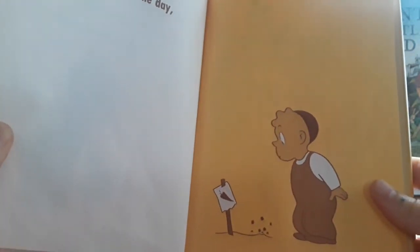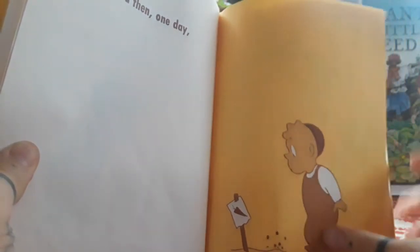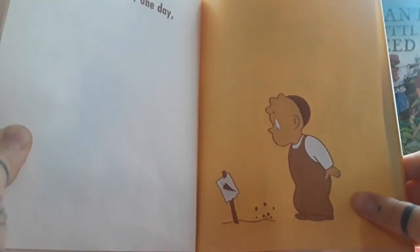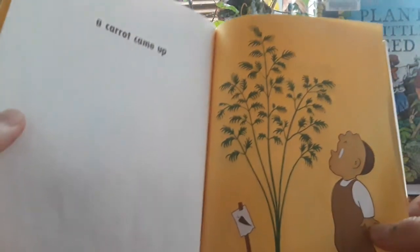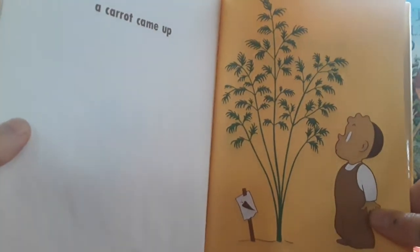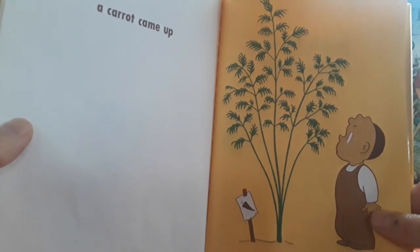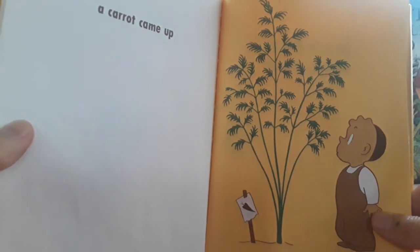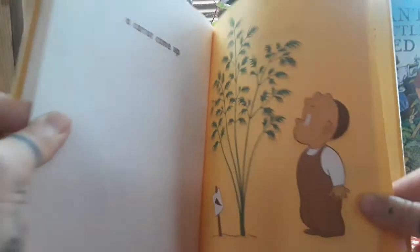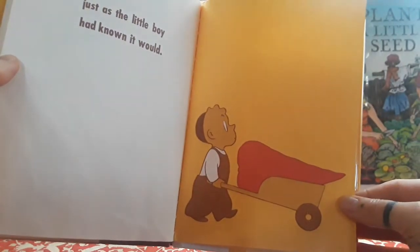And then one day, oh look, something's happening down here. A carrot came up. Whoa, look at that carrot. That's like a monster carrot. Boy, he sure had faith, didn't he? He believed that it was going to grow. And it did. Just as the little boy had known that it would.